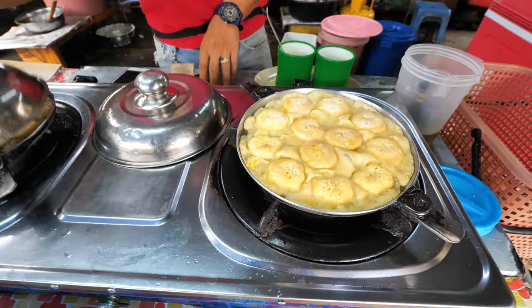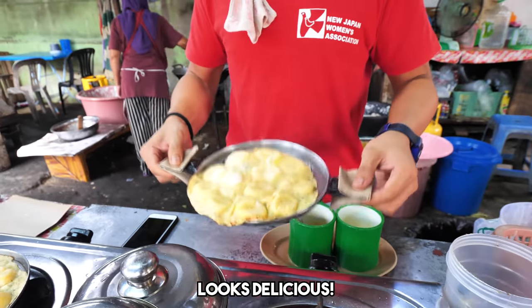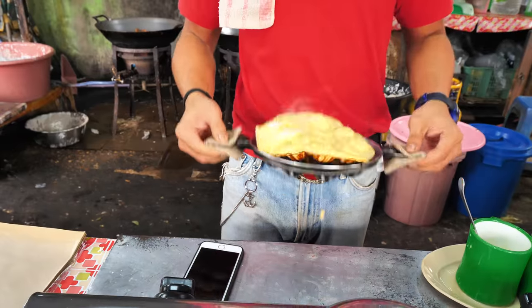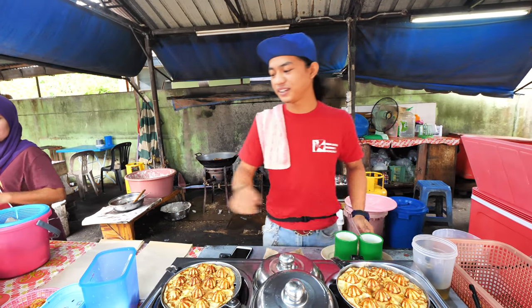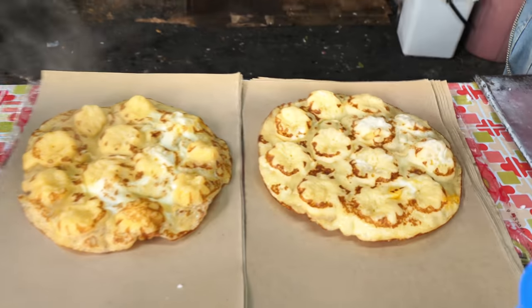And this is the real specialty here, guys. Look at that. Wow, it's fluffy. Nampak sedap. Oh, wow, look at the bottom. It's beautiful. Look at that flip. It's got a brown, crispy bottom to it now. Any manis? Oh, kelapa. Oh my goodness. And here it is. Look at that.